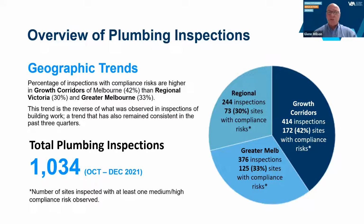Of these inspections, it can be demonstrated that the growth corridors, that is the large volume housing estates in the west, north and southeast of metropolitan Melbourne, have shown to have the largest number of medium and high risk items identified per inspection numbers. Inspections conducted in suburban Melbourne and regionally have identified less medium and high risk items and are consistent with each other.